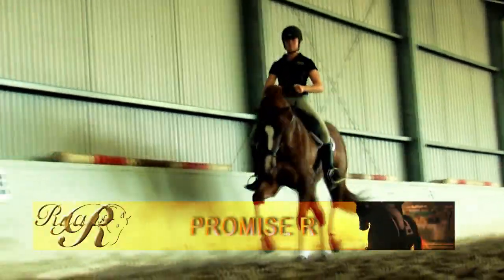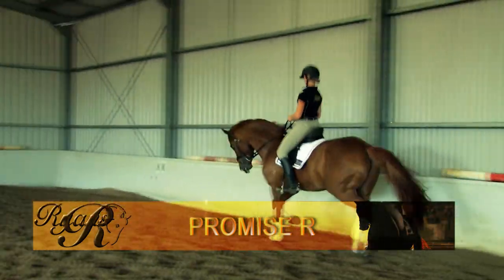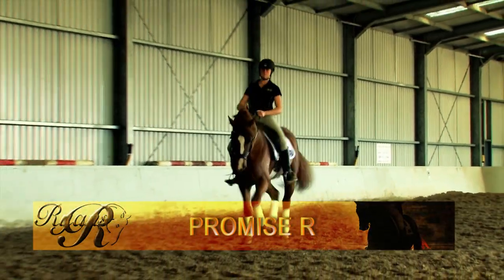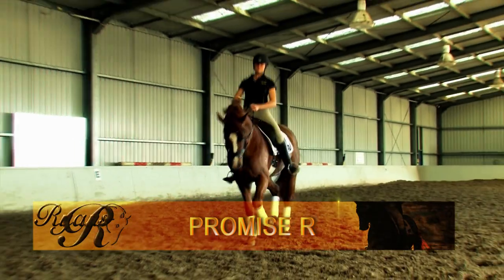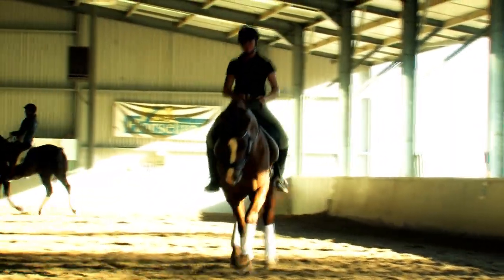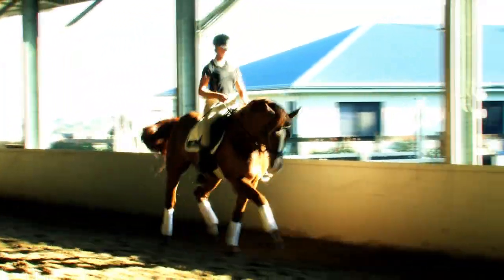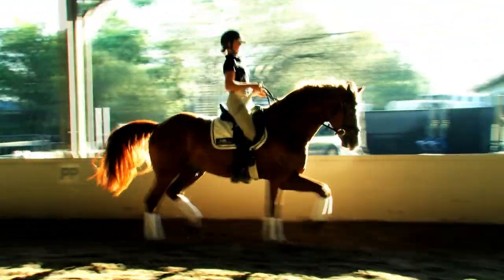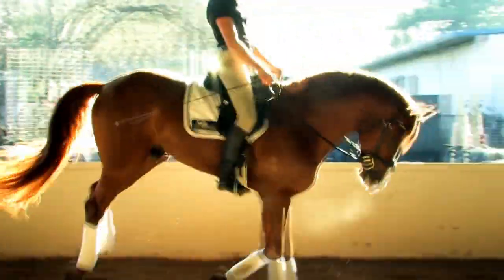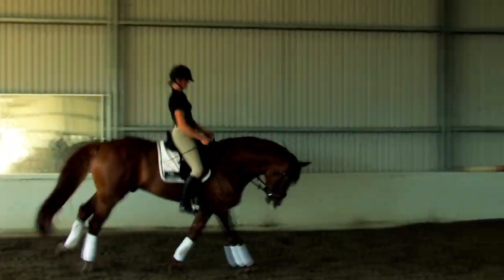On the dam side, it's fascinating. Promise R is out of AEA Fiona. Now, AEA Fiona is by a stallion called Fleming. Fleming was the most amazing Dutch stallion, and he was the sire of Ling, who Edward Gale rode to some amazing wins, including World Cup wins. Fleming was also the sire of Crack Sea, which Anky van Grunsven rode to some fabulous Grand Prix wins for Holland.